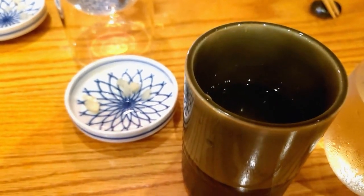Best sushi I've ever had. No notes. It's a glass. It's tea.